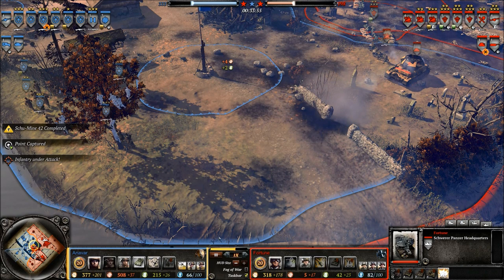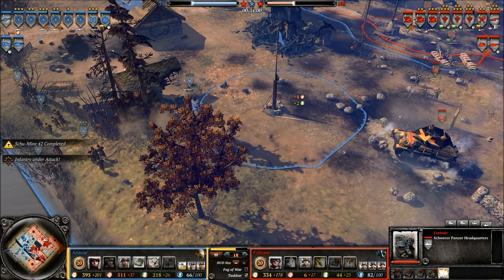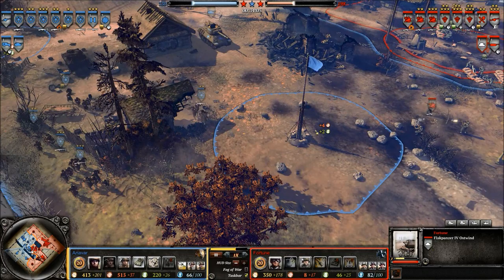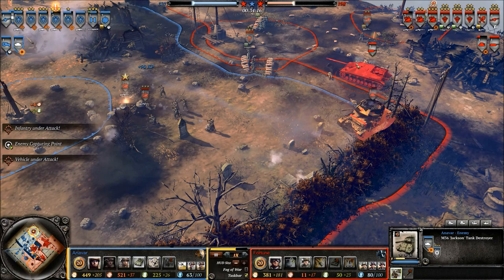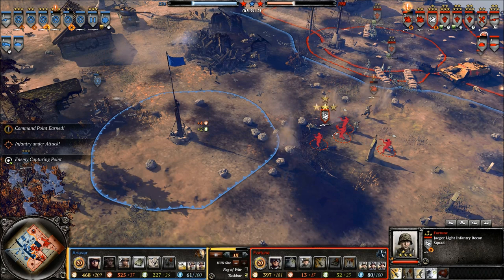There you go, Flak Panzer senses some targets, advances, Jaeger supporting, screening, good. And there you go, the rear echelons are quickly forced away while the wall gets shattered there. There you go, Flak Panzer coming under fire there from the Jackson. Another hit, almost down. Jagdpanzer advances. Jaegers doing what they can to deal with the rear echelon units. And there we go, Veteran 4.